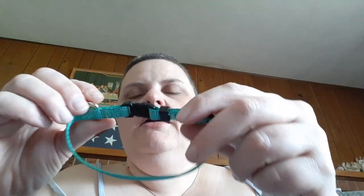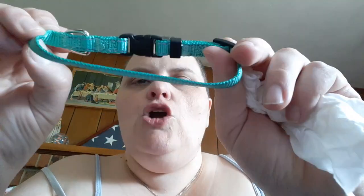Then we have the collar I most like for my doggy. We have the green collar, which was 77 cents. And why are you upside down, Clover? Because you can be. Okay.